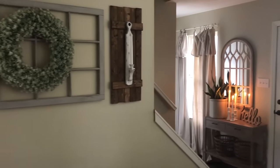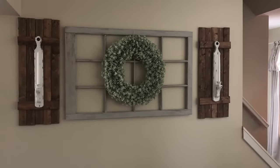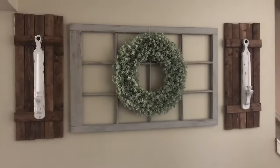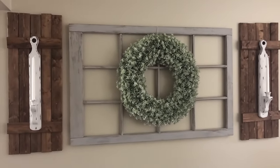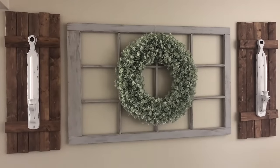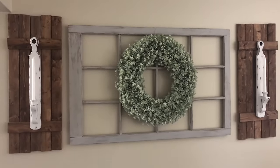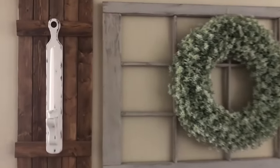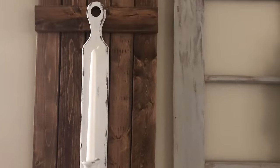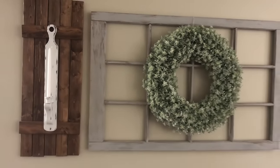So right off of our entryway is this large wall, and I picked up this old window on Facebook Marketplace. I chalk painted and distressed it, and then I built these shutters. I had no idea what I was doing, but I just trial and error everything. So I built those shutters. And then I picked these candlestick holders up at the Goodwill the other day, chalk painted them, distressed them, and hung them up with a command strip.